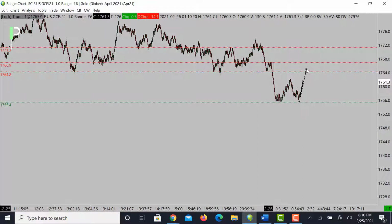Now if we fail to get above this level, you can try, or see if you can get this level right here, 1766.9. If the market fails this area, you can look for the market to dip down below. You're either going to try to take the trade at the top, or you're going to let the market dip underneath this level of 64.2 and fail to get above it, and that will be a good opportunity to try that downside again.